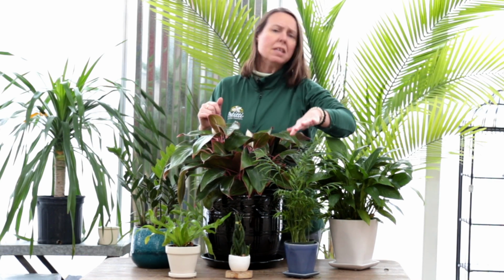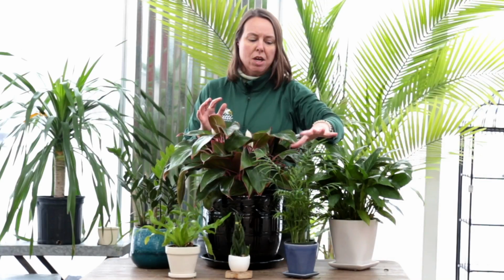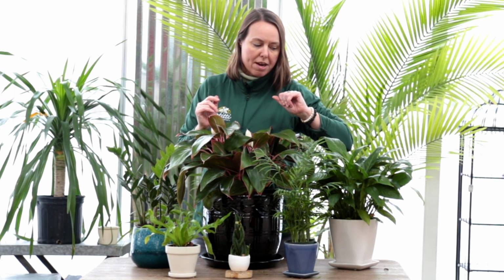This is a Neanthe Bella palm, and this is one of the only palms that will grow in low light levels. They're very petite, they're very cute. They really don't take on that huge typical palm size that you would think of, but they're nice as a table plant. They can be a shorter floor plant, and they do very, very well in that low light area.